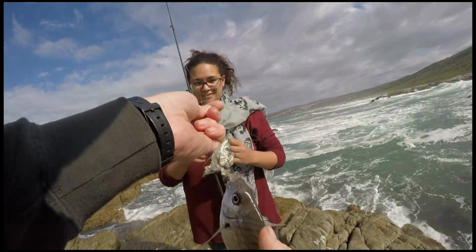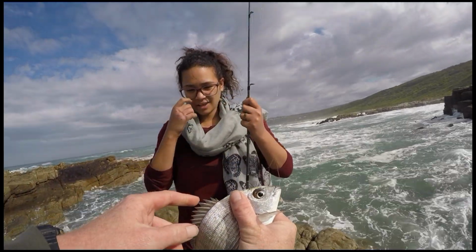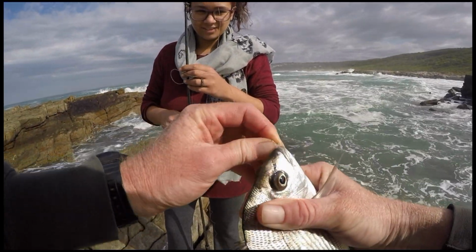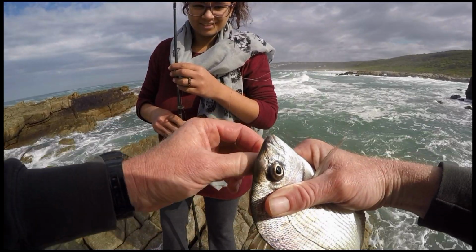Okay, let me get these hooks out of here. So blacktail have these spikes, which can really hurt you. So you always grab them at the bottom like that. Okay. With the tide pushing now, the fish are coming on to feed.